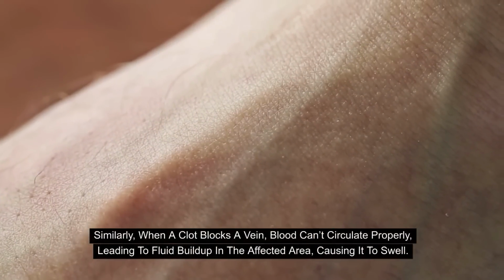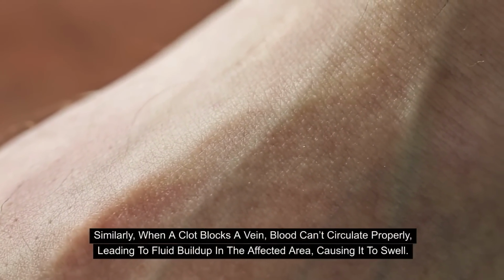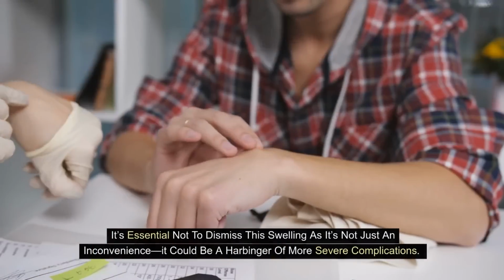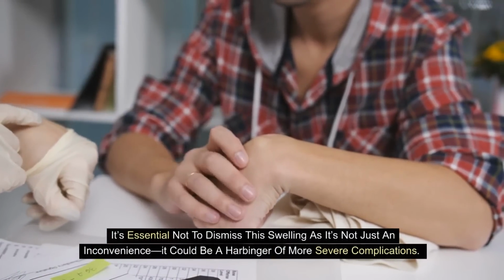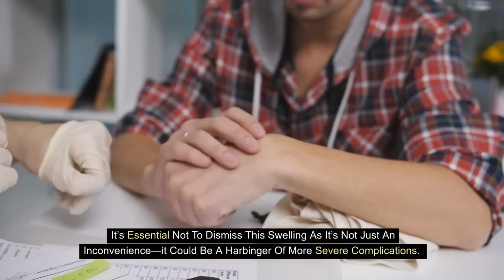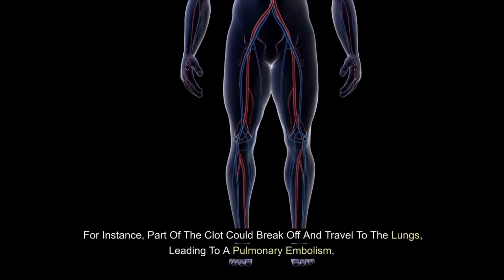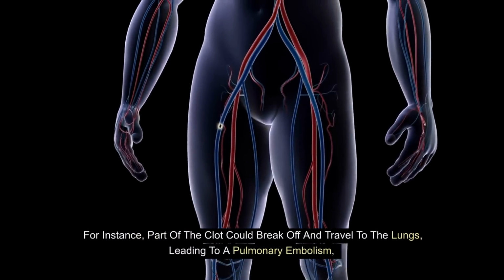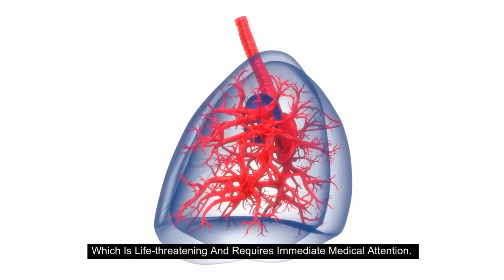Similarly, when a clot blocks a vein, blood can't circulate properly, leading to fluid buildup in the affected area, causing it to swell. It's essential not to dismiss this swelling, as it's not just an inconvenience, it could be a harbinger of more severe complications. For instance, part of the clot could break off and travel to the lungs, leading to a pulmonary embolism, which is life-threatening and requires immediate medical attention.